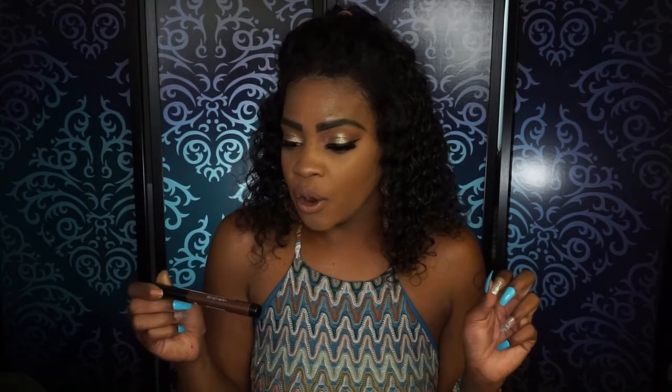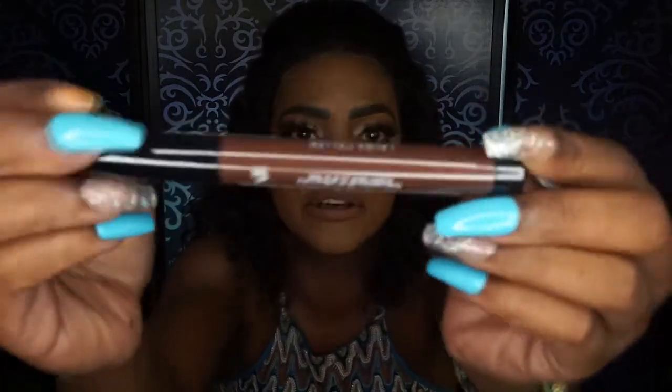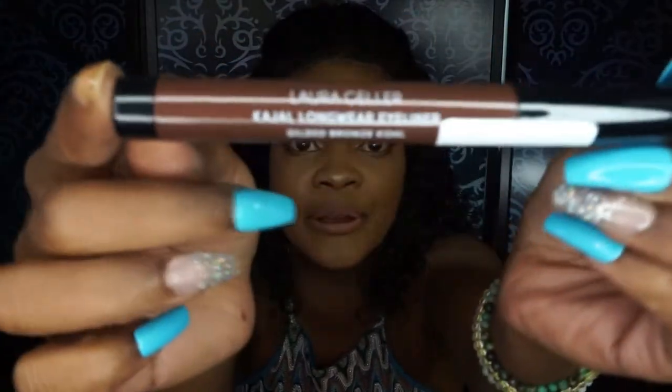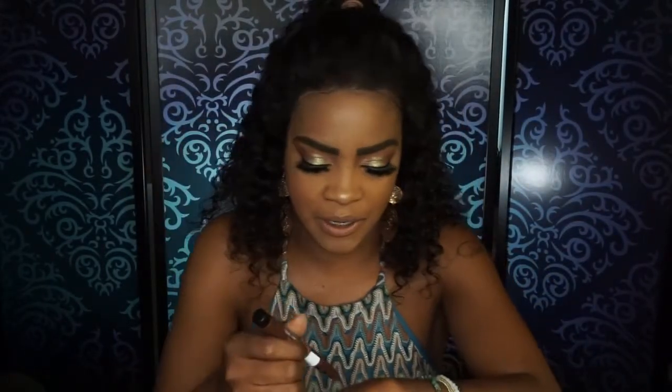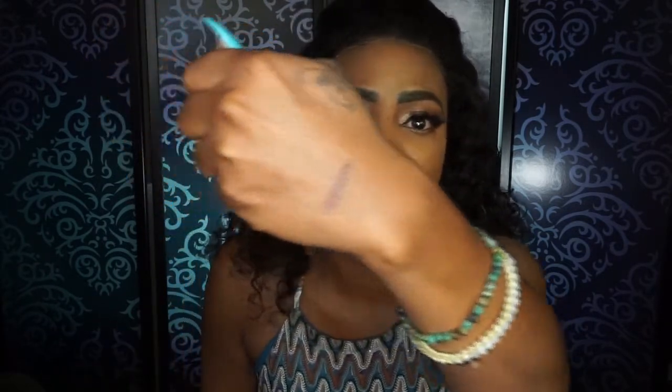And then next up, this is by Laura Geller. It's the Kajal Long Wear Eyeliner Glided Bronze Kohl. Okay, so this is an eyeliner, and it's in a brown color, so I'll definitely try this out. So this is the packaging. Let me put it so you guys can read it. I'm going to open it up. Oh, yep, and it's definitely brown, so I definitely like that. And it's nice and creamy. Ooh, nice. Definitely cute, especially for fall coming up, because I am a fall baby, so I'll definitely be using this.